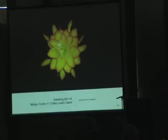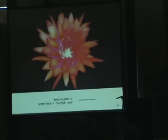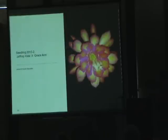Orange Coat by Chiba Lovely Dawn. Great edge. Green, looks like a green throat in there a little bit. Beautiful color. Jeffrey Keita by Falling in Love. Lots of petals. Jeffrey Keita by Grace Ann.